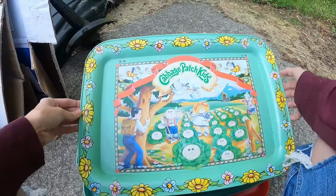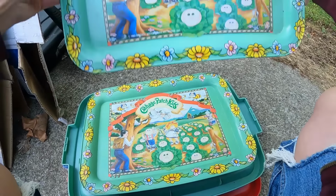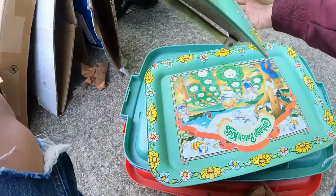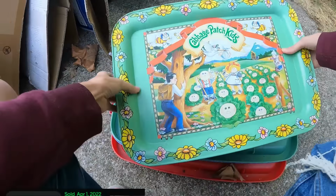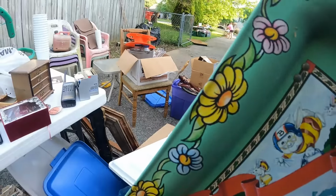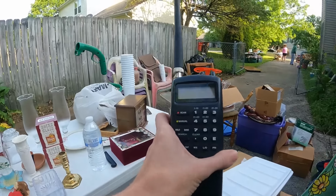These probably don't have the best sell through, but the paint is in really good condition. This looks similar to one I've sold before.